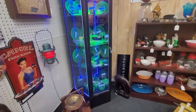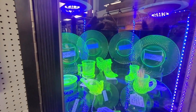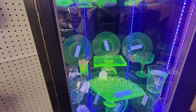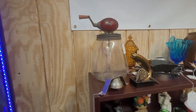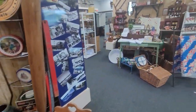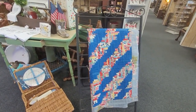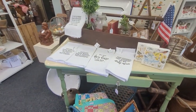Some uranium glass, which is really, really the trend right now. People are collecting it. So there's plenty of it here. It's a butter churn. Just neat, neat, neat old stuff. This booth has a pretty quilt. A little table with a porcelain top.